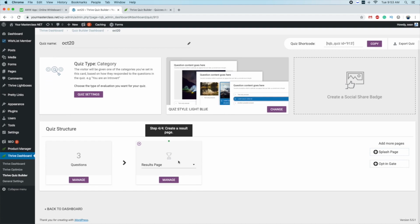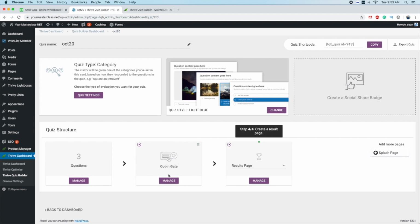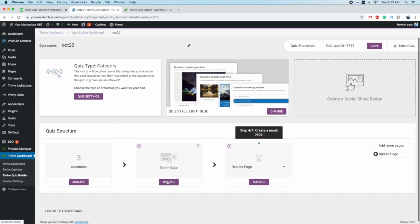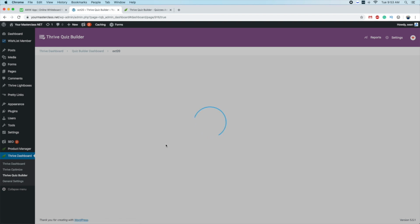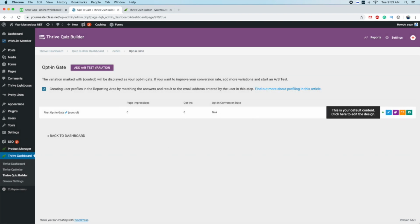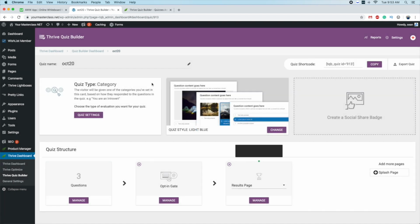And now this is where things get interesting, because you can actually have an opt-in gate. After they fill out their questions, you can have an opt-in gate, or you can have it before. It's just up to you, but I usually put it after the questions. So they basically opt in to see their results. So that's really cool. You can really edit this. I'm not going to get into this right now, but this is how you do it.